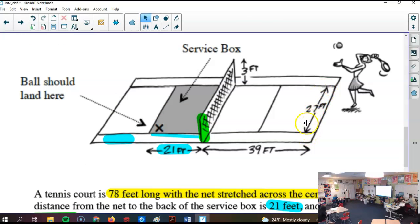We also know this 27. Now, if we're being technical, this box is split. Oh yeah, it is. I know that. And you actually have to serve diagonally. So there's a little mark back here. Yeah, there is. But we don't care about any of that yet, if Karina's just learning how to play tennis.